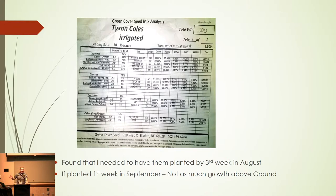So if I didn't get grain cut and the cover crop seed planted by the third week of August, it seemed like I just didn't have enough growing degree days left to really do anything. If I was into that first, second week in September, I'd get about an inch and a half, 2 inches of growth, and then it was done as far as above ground. And so if I wanted to be able to graze the cattle, I had to get it in earlier to get a lot more growth out of it.